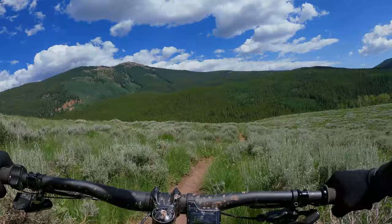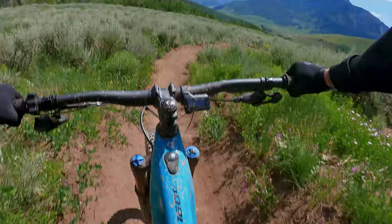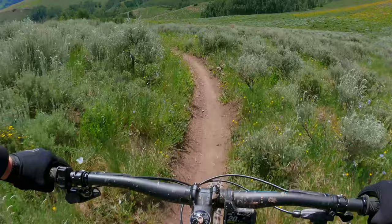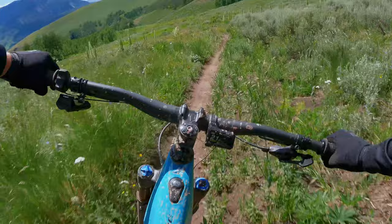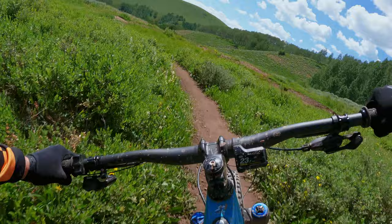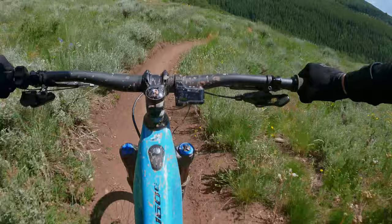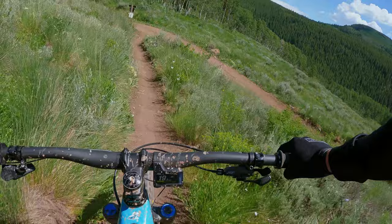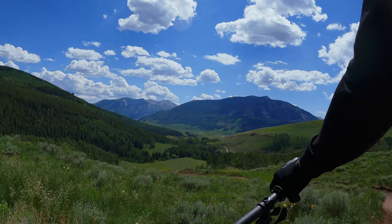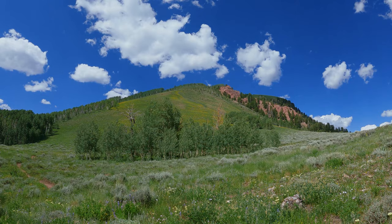This is a trail. Wow. Oh, and the traction is so good right now. Goodness. Here comes Jared right down there. Nuking. That is a brake roaster.